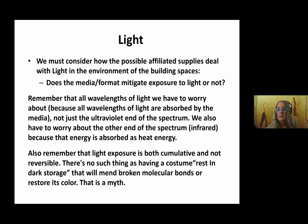Here's a couple of little reminders from the conservator about that. It's all wavelengths of light we have to worry about, because all wavelengths of light are absorbed by the media, not just the ultraviolet end of the spectrum. We also have to worry about the infrared spectrum, because that energy is absorbed as heat energy. So all of a sudden, that brings up another synergy: the light is interacting with that temperature and relative humidity deterioration factor.